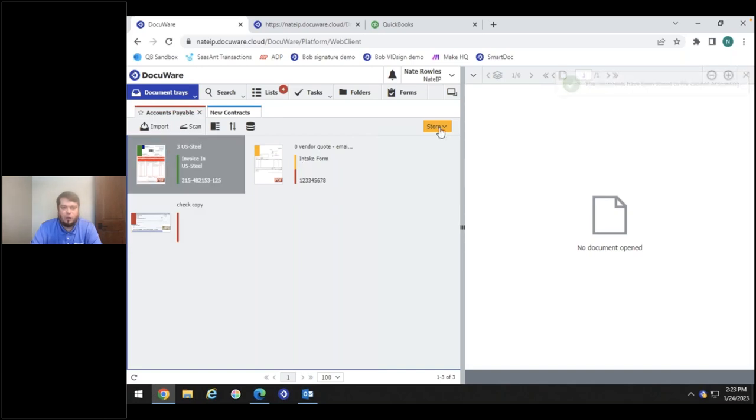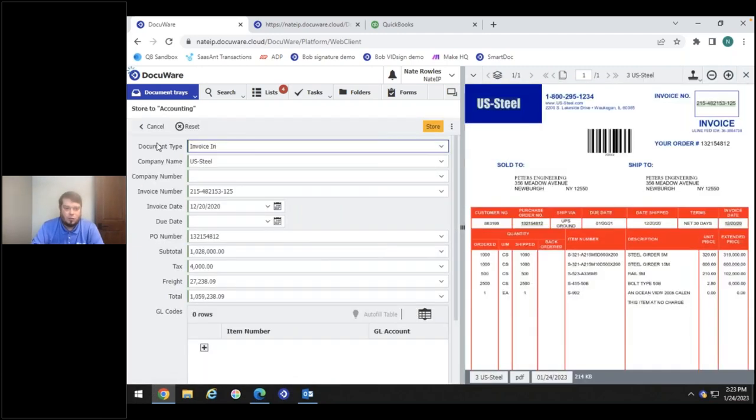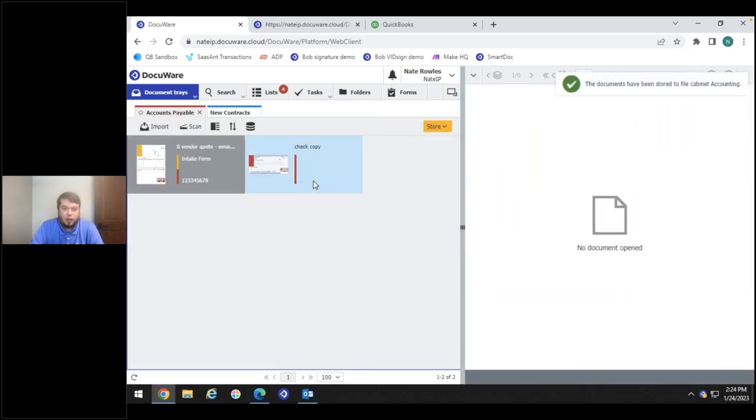We don't use folders and file names to organize how you go find the information later. You can search by any of these fields, which, if you notice, have also been completely identified for US Steel, and I store those two documents away in a matter of seconds.